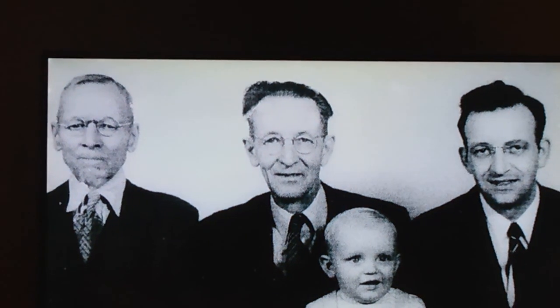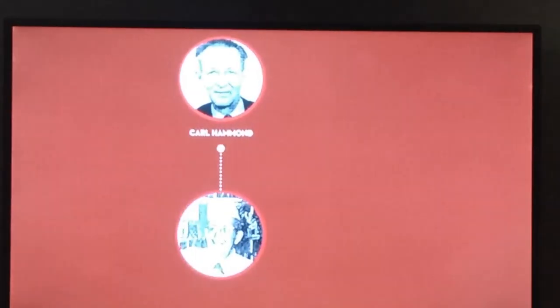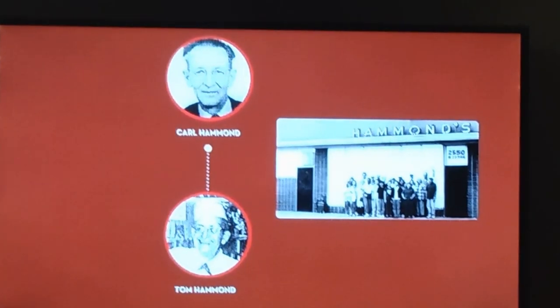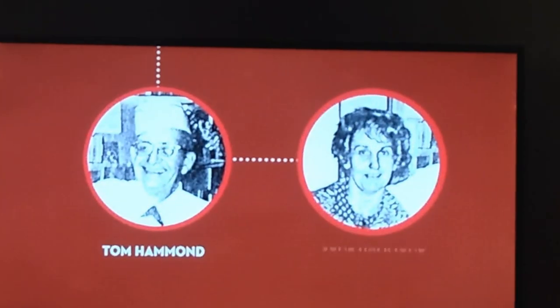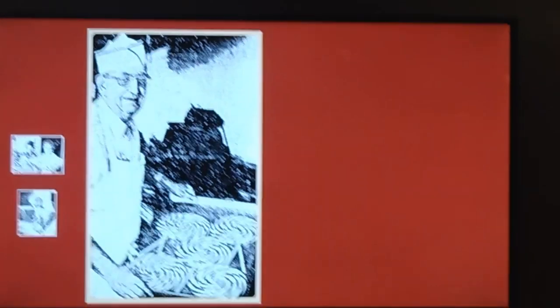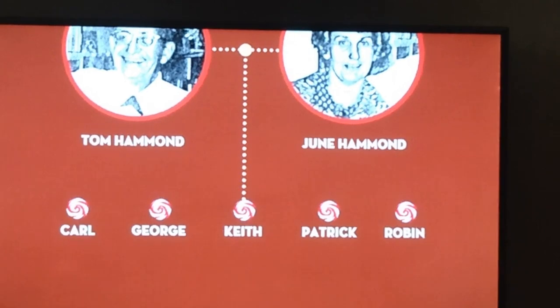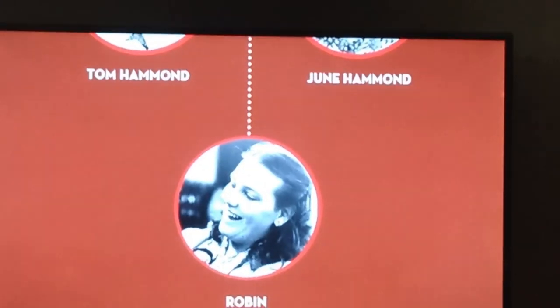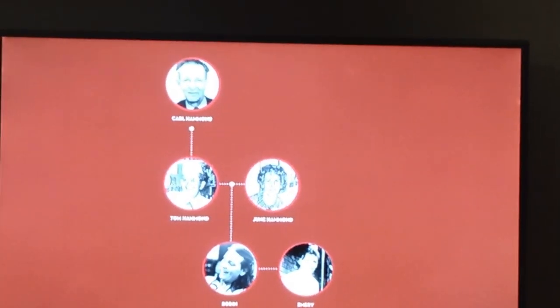There's a good reason why Hammonds has such a family feel today. From a very early age, Carl's 2 children were involved in the business. During the late 40s and 50s, Carl and his son Tom ran Hammonds together in a new, much bigger factory on 29th Avenue. Eventually, Tom and his wife June took over the company and continued to expand as demand for their candy grew. Their 5 young children pitched in where they could, especially in the candy tasting department. Robin, their only daughter, her husband, Emery Dorsey, and June ran Hammonds after Tom passed away.